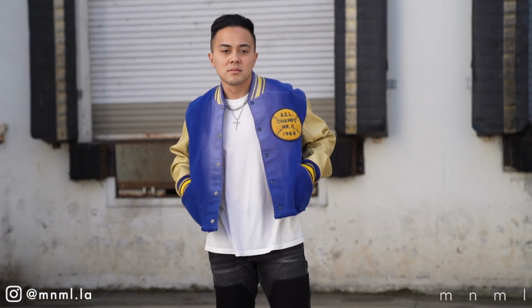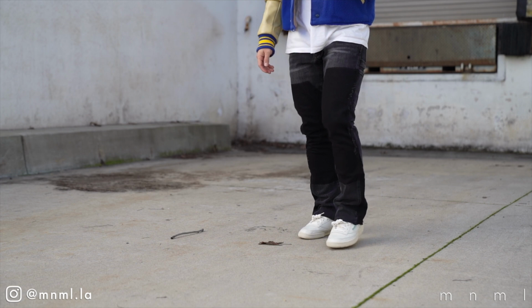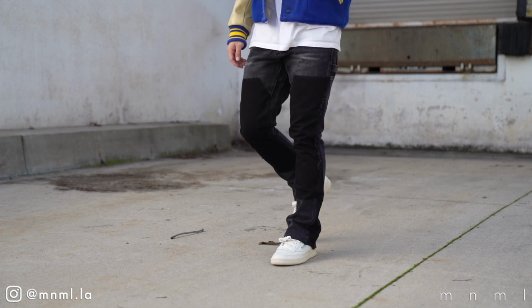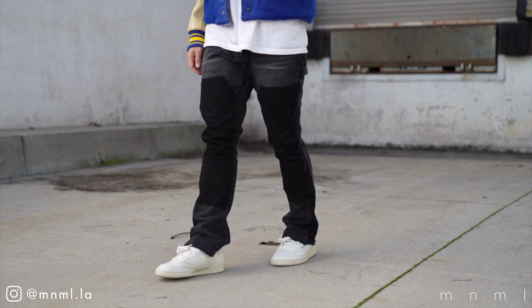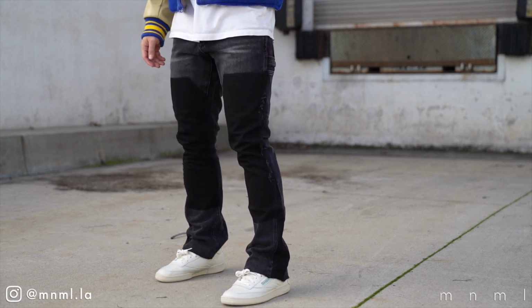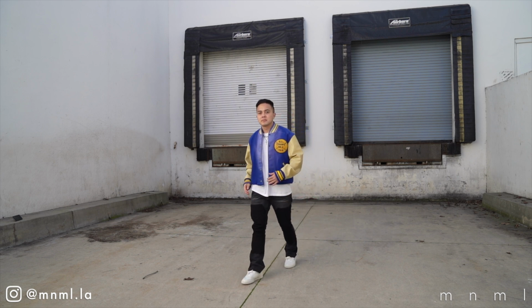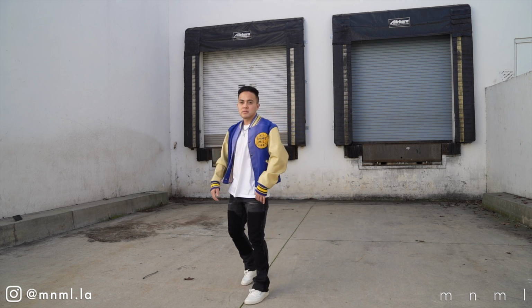I styled this piece with one of my favorite pairs of jeans at the moment in my entire wardrobe, the B118 Flare Denim. This pair of denim fits amazing and comes with incredible details. Those details include front panels that feature contrasting double knee outlines, which really gives off that workwear vintage look.